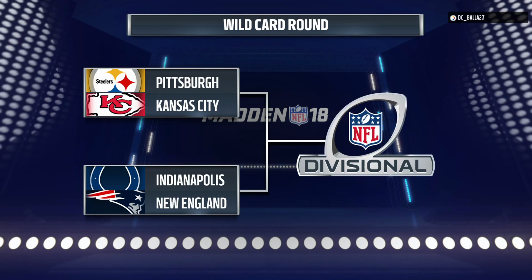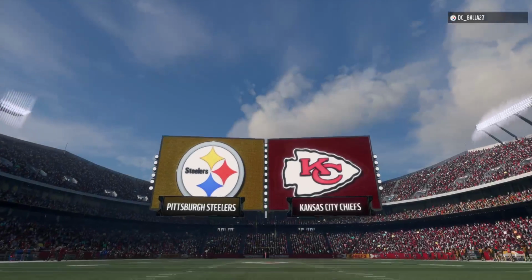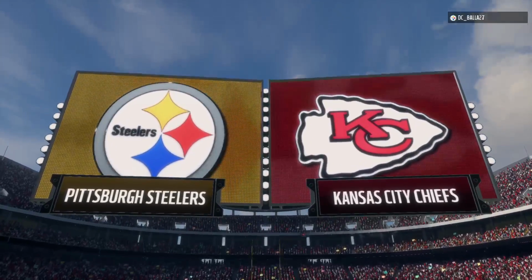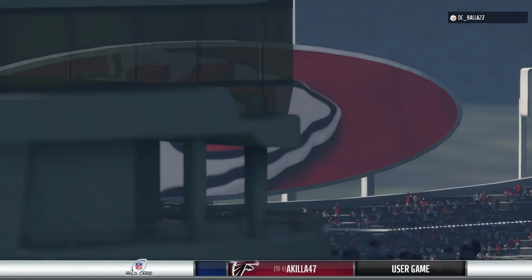Hello, everyone. I'm Larry Ridley, and this is the NFL on EA Sports. It's officially winning time in the NFL. In today's wildcard matchup, victory is the only option for these two teams. It's the Steelers going up against the Chiefs.